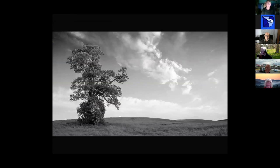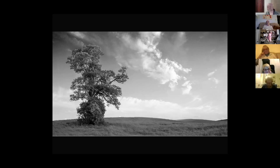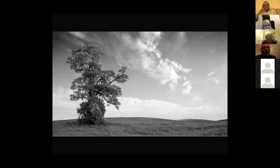Yeah, simple composition on the thirds, extended thirds, interesting sky, and the deserted landscape. Maybe one person on it might have been the thing to have, but was it helping being with nature, which is what we did a lot, didn't we?